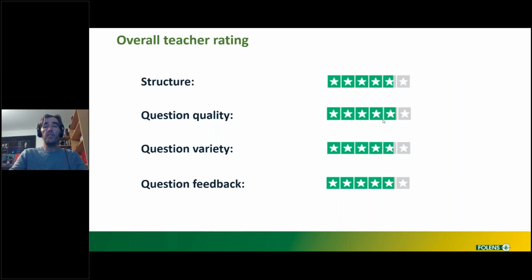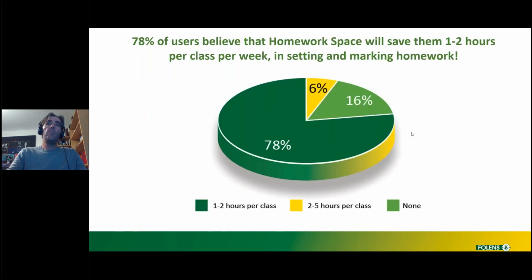We've had some very positive feedback so far on the product that's been released. We've spoken to a number of teachers who are currently using it, and the feedback has been, as you can see, relatively high across the board in terms of structure, question quality, variety, and feedback. The vast majority of users believe that Homework Space will save them 1 to 2 hours per class per week, some expecting even more. That's our aim, that's our belief in producing this product.